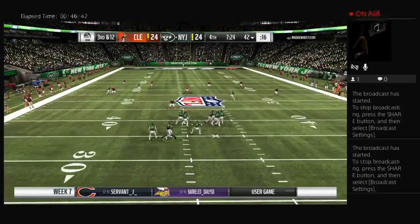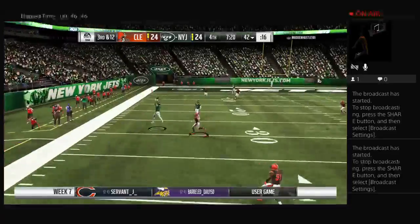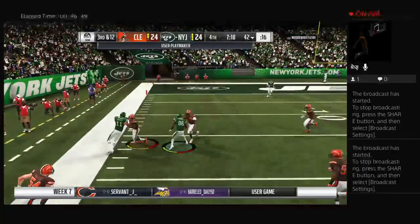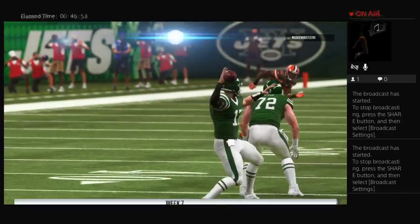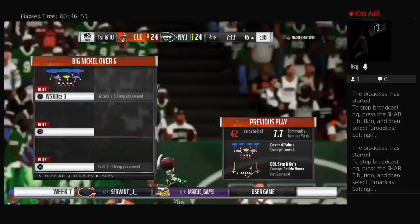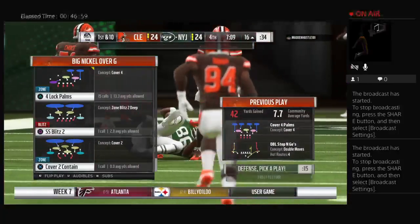Working from the gun, Wentz. Trying to lay one up deep. That's caught at the 25. And he takes this way down deep into Cleveland territory. It's a big play there for the Jets on 3rd down. 42 yards.